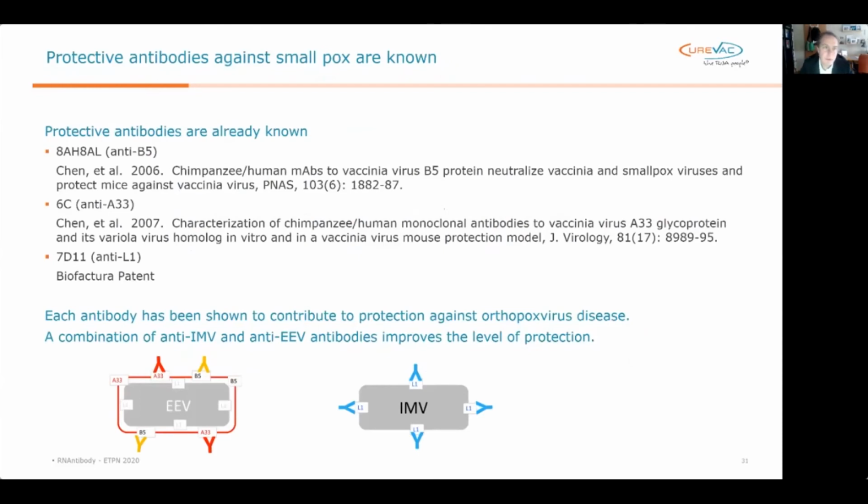To remind you a little bit about smallpox, there are protective antibodies known against smallpox. 3 antibodies are described that are able to inhibit or can be protective against smallpox. 2 of these antibodies, anti-B5 and anti-A33, bind against the major virion surface proteins. And 1 is the anti-L1 antibody that binds an antigen that is only present on the immature virions of the viral infection. You might not know, but usually during a smallpox infection, you are exposed to both mature and immature virions, and both of them are contagious.